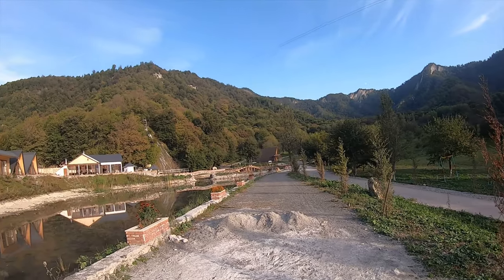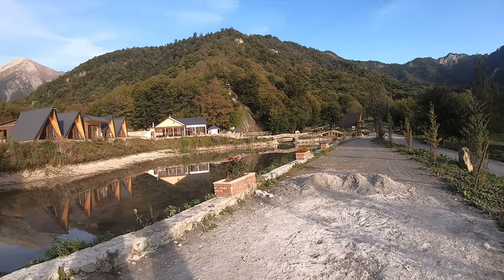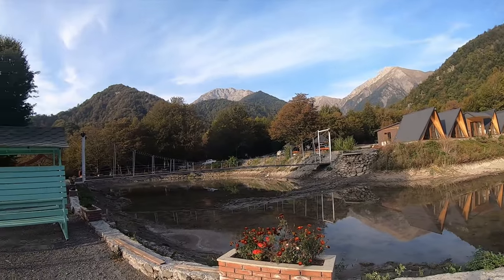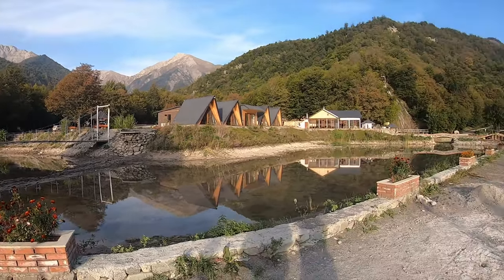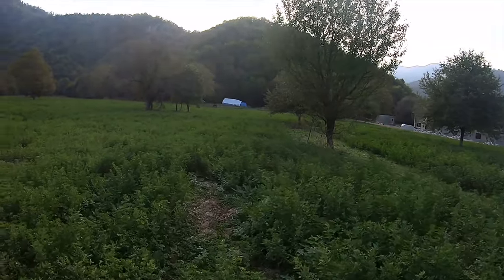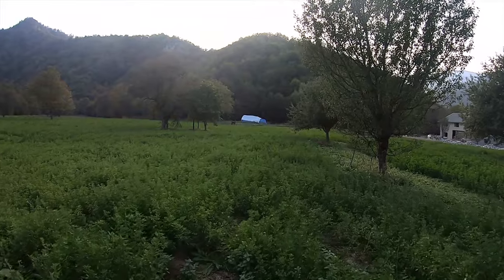So we have reached Kungut Village. The place looks so beautiful. There are some cottages where you can stay if you would like to. Nestled in the countryside, this is a perfect place for nature lovers.